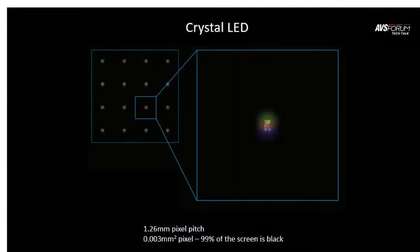The other thing that makes it very unique is that, again, you're right, the micro LED terminology is a little bit softly defined. But Chris, if you pull that image up one more time, what really makes the crystal LED wall so fantastic to look at, if you ever have a chance to see one in person, it's really stunning. 99% of the overall screen is black. The actual micro LEDs only take up 1% of the overall screen.